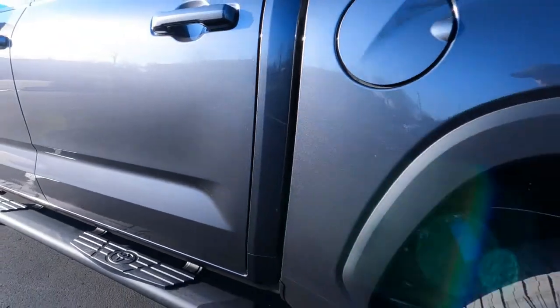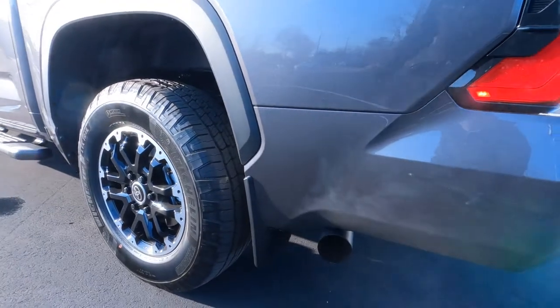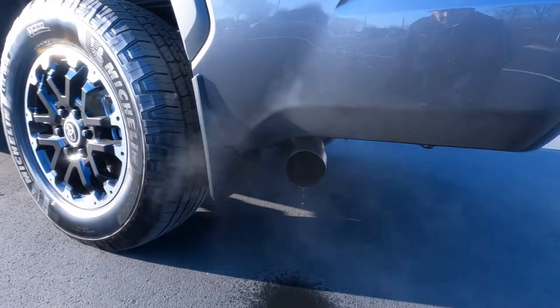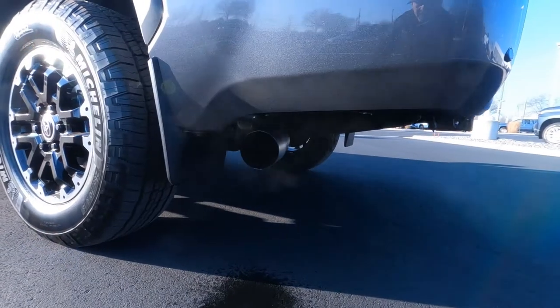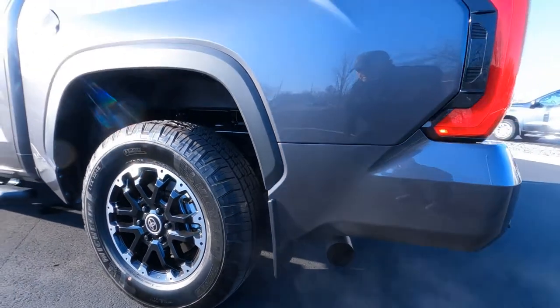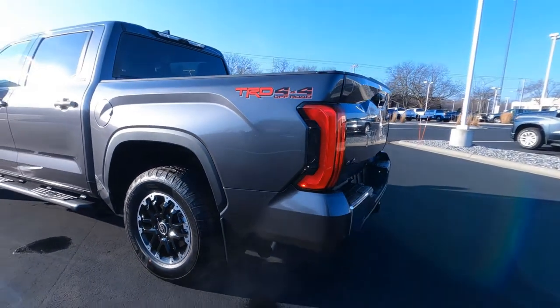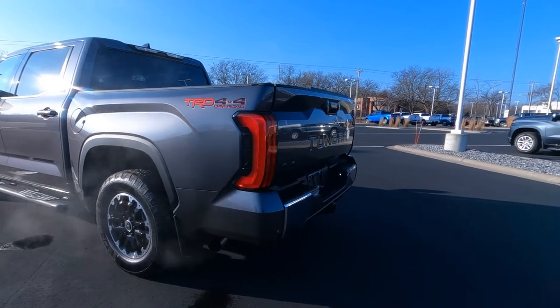We do have integrated mud guards front and rear. So here's your backside mud guards. And look at how huge that tailpipe is on the back. Now this does not have the TRD tailpipe cover, but it is an option. What a good looking truck, hey? Let me know in the comments if you like what they did with it for 2022.